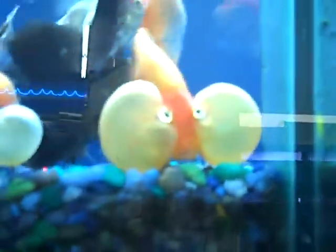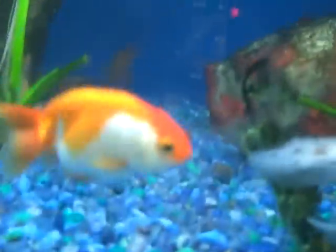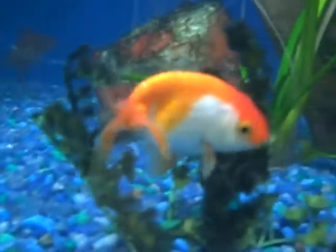Come on down here and take a look at these. We've got some with bubbles under their eyes, and these are called bubble eyes. You can understand why. Do we have any celestials? I do not, we're out of those. We have lion heads down here. Lion heads, notice there is no dorsal fin on that. These are younger ones. We've got pearl scales right here.